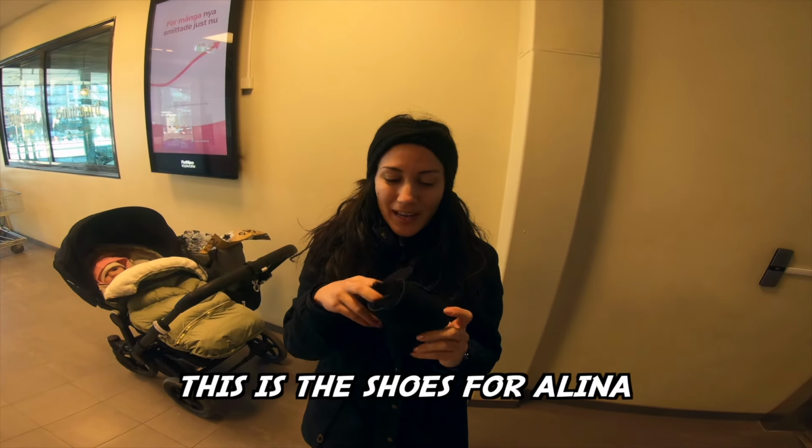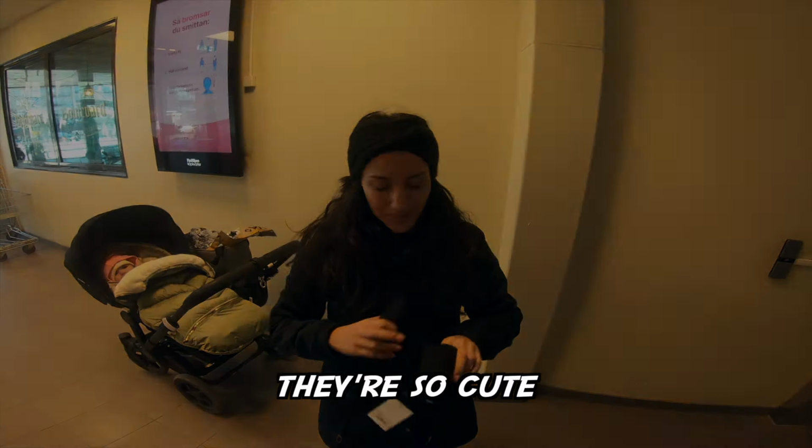This is the shoes for Alina! Yay! They're so cute!